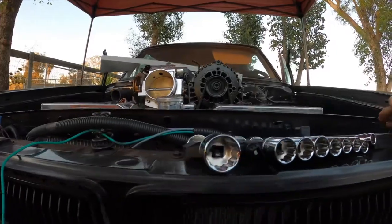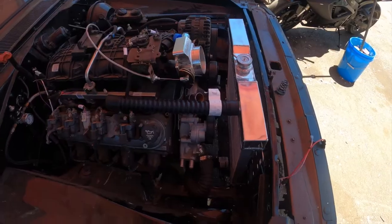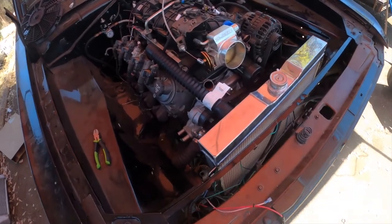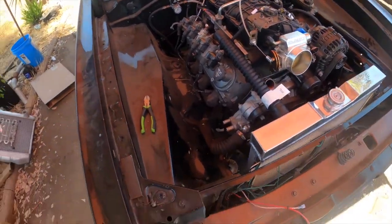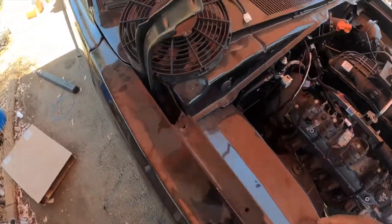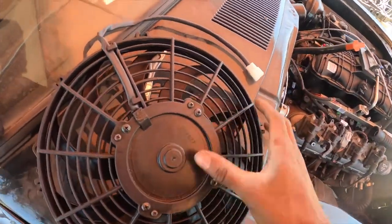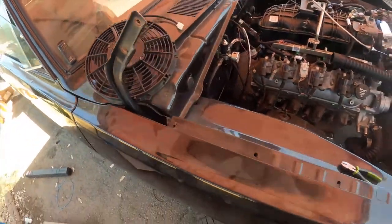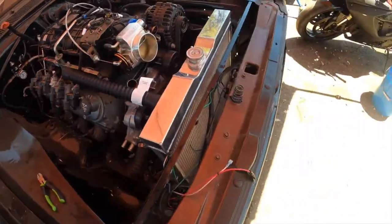So looking good. Okay, so I got the bottom of the radiator squared away. About to throw on the fans. I'm not sure if I showed these, but I have two of these that I'm gonna put on the front. We're gonna use the little zip ties that it came with and tie them on there.